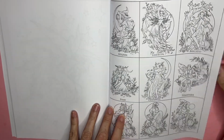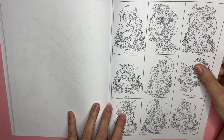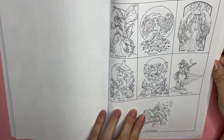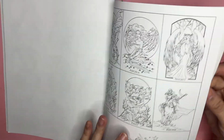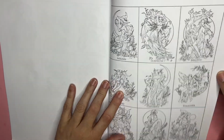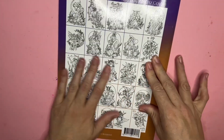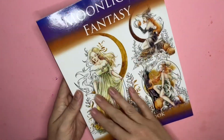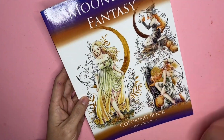And then you get the little pictures with their names, like little tarots almost, little cards. You can do small ones and make a card deck. And they all have names: Moonborn, Tegan, Angela, Knight, and Nona. So, fun book. A lot of fairies and a lot of line art. Have that magical moonlight feel. Very well done, very creative.